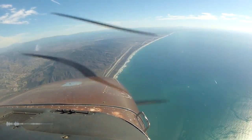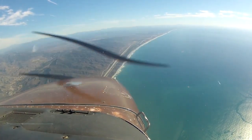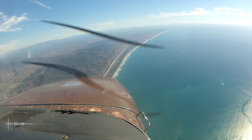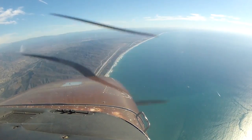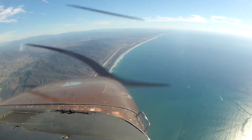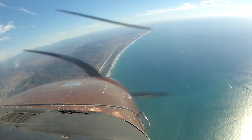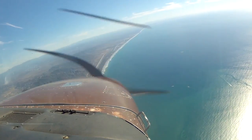Apparently, when I was editing this, I thought it would be exciting to just watch the entire marine base go by. That's Pacific Coast Highway, Interstate 1, or State 1, California 1. Water's real pretty.